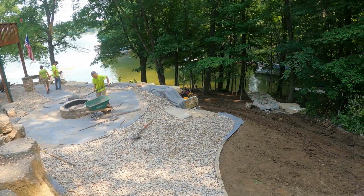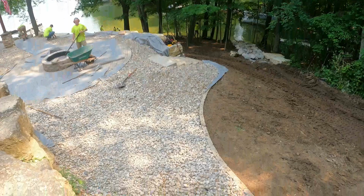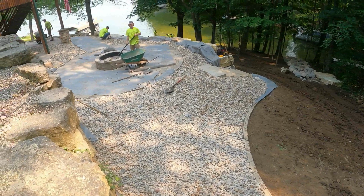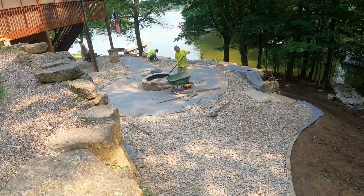Now here we put the 2-inch. We got the steps. We got that dry creek riverbed over there. Apparently we didn't film all that stuff, but it's in. We are fast. But there you can see he's putting rock inside that fire pit, filling that up.